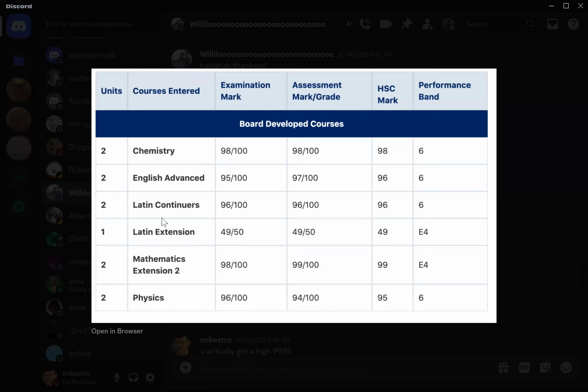So it's crazy that Latin scales high, but it's probably just because the people who do Latin tend to also be the people who are trying to do well in the HSC, because they see it as a high-skill subject. Or it's not even something that's easy to know about, right? But they're not all getting 100% in Latin, that's the thing, right?